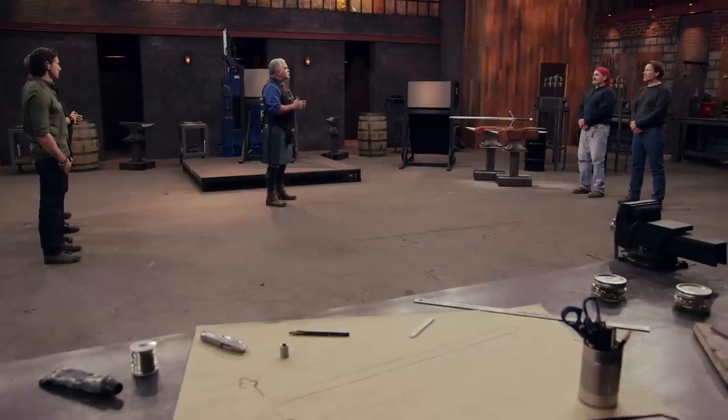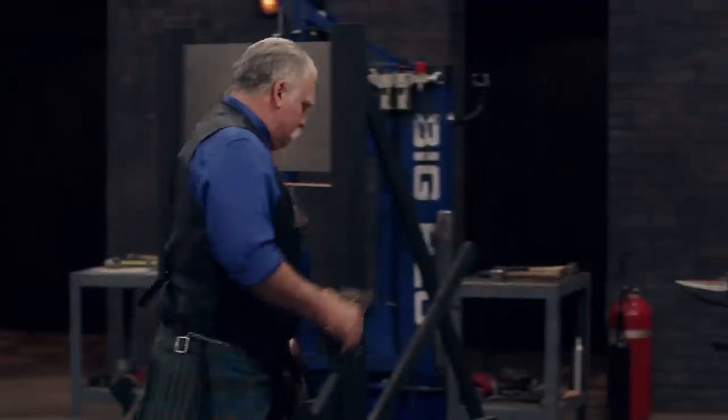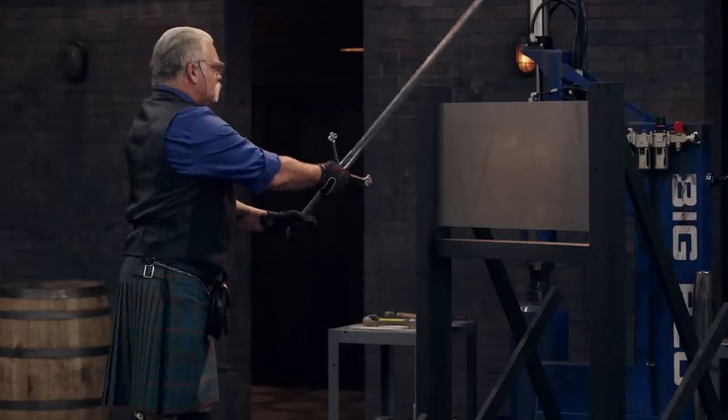Now, not only was the claymore a battlefield intimidator, but it was also a Scottish symbol for physical prowess and strength. So what I'm gonna do to test the edge of your blade is I am going to cut into this piece of sheet steel. So Scott, are you ready? Let's do it. I've got a 50-50 shot that it's gonna do well. You know, I just wanna see what happens. I am desperate to win. This is $10,000 on the line here. I don't even want to watch.